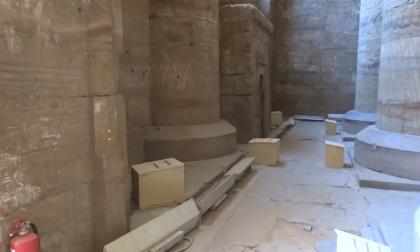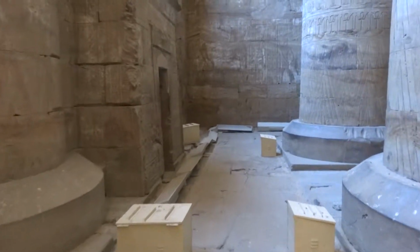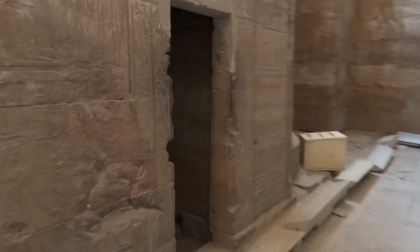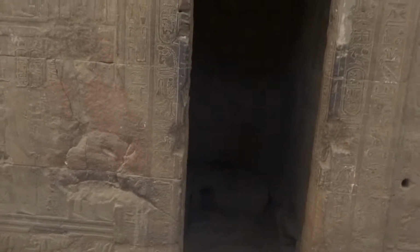This is the temple of Edfu. And this is constructed by the Ptolemies, at least started then.